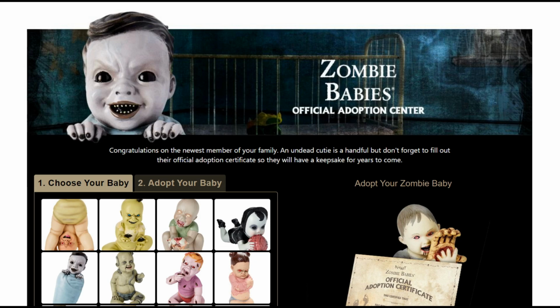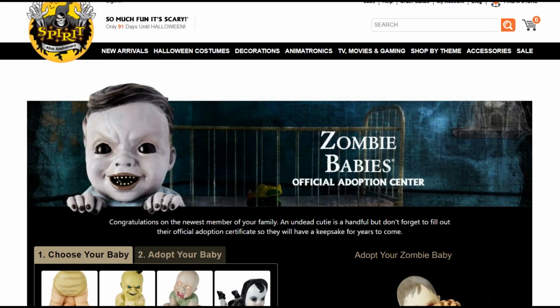Now, for those of you who don't know, the Spirit Zombie Babies used to be a much bigger presence within Spirit, in that they had their own custom themes in stores for a number of years, but they also did in fact have two variations of an official website separate from the Spirit main website, where you could buy the babies from, and it was themed around them. You could get adoption certificates. It was its own Zombie Baby website.